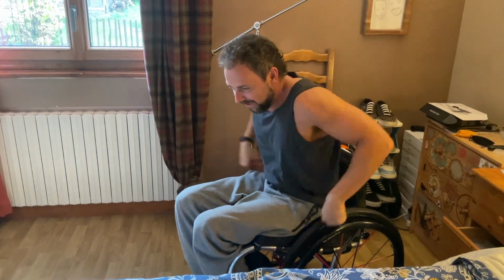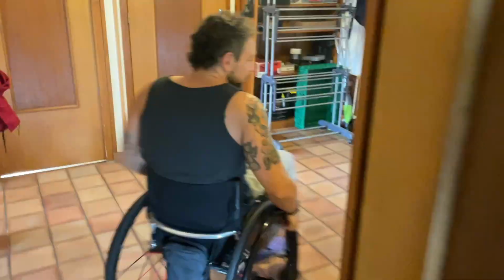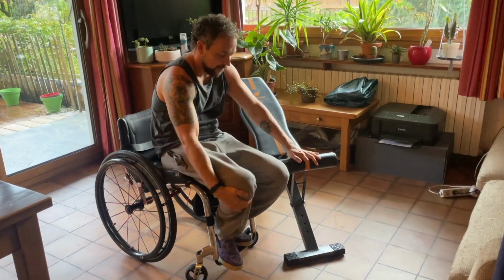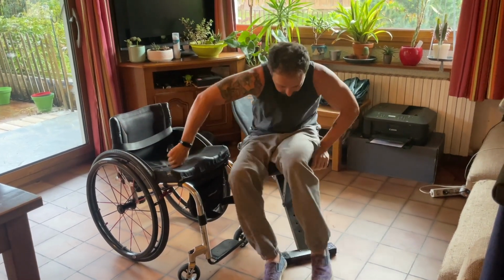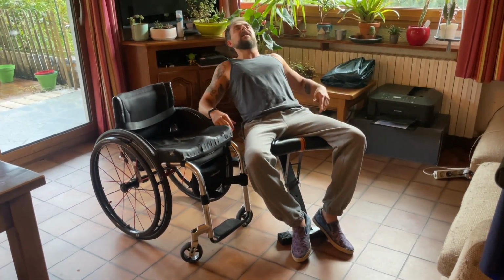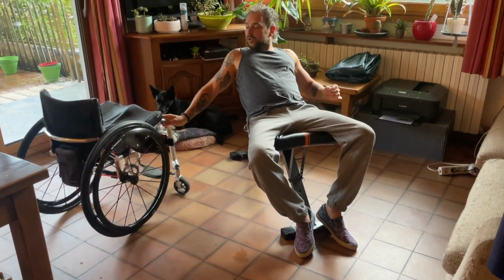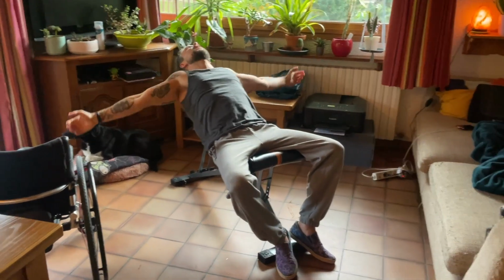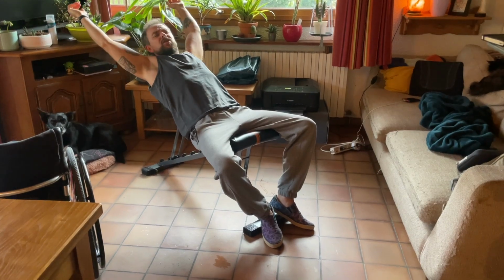But we can go to the next item on the list, which is something cost effective that really helps me out: this weight bench. So this is how I make the transfer. I just grab hold of the seat here and swing in, and this is so nice to be able to swing my arms around like this. It's just so nice, so good for stretching.